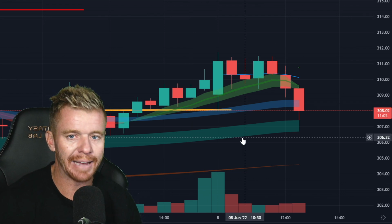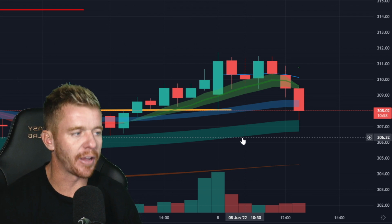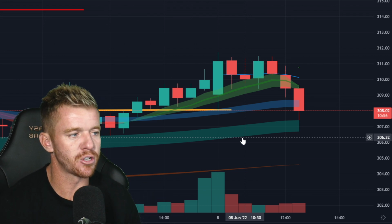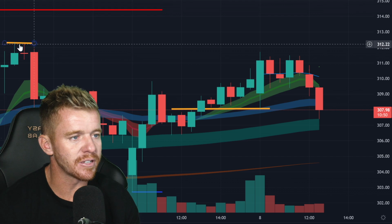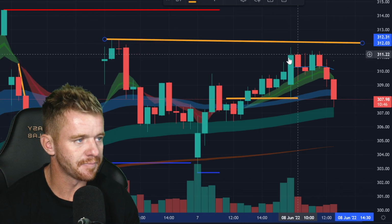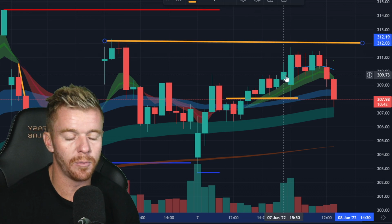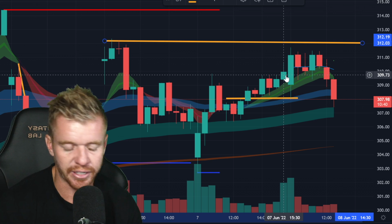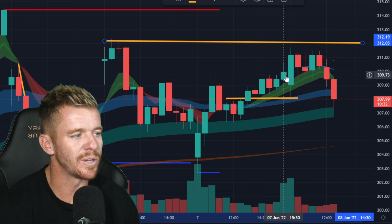I talked about it during the live stream. I was like, all right, guys, I'm looking for a long here. I think we're going to push, and there's potential for a move up to that 312 area. And then you might wonder, why 312s? Well, I'm thinking we got this 312 area back here as resistance. So that's kind of my target. That whole dollar area as well being resistance, 312, 313. Those whole dollar areas always kind of act as psychological resistance.